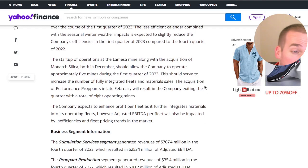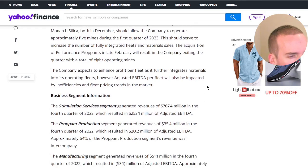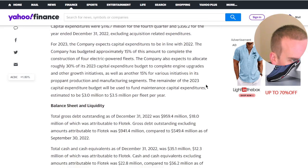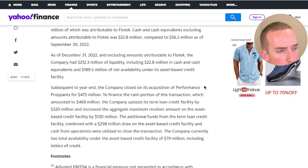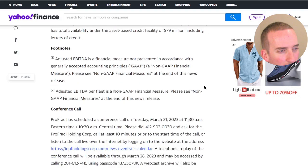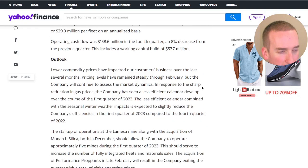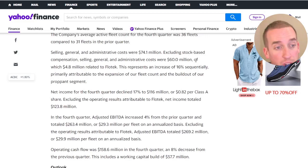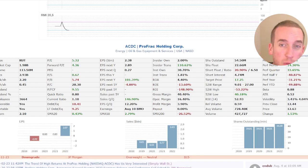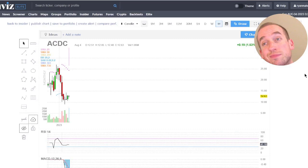All right, so they did make a purchase. They didn't really guide out for 2023, but they are saying they are going to have more operations, which will probably add more revenue, which will also add more expenses, which could eat into their margins. Starting at 40% margins now, so we could get a surprise here. But again, might be too early to tell.